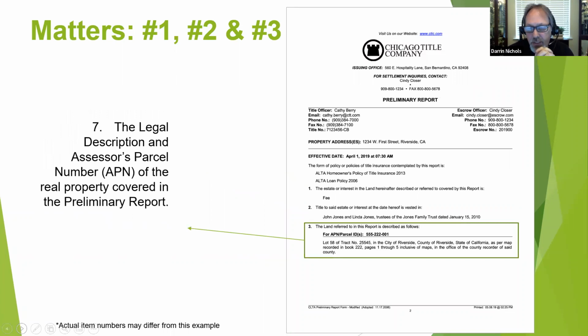The next section, we talked about earlier, is the legal description. This is what we're saying the legal description of the property will be. In this particular case, it's a single family residence, a basic lot and tract subdivision. It's going to have the lot number, the tract number, the city upon which the property lies, the county upon which the property lies, as well as the recording information for the recorded tract map that created this legal description.